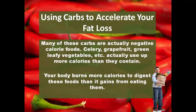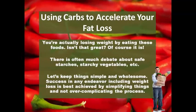Many of these carbs are actually negative calorie foods. Celery, grapefruit, green leafy vegetables, etc. actually use up more calories than they contain. Your body burns more calories to digest these foods than it gains from eating them. You're actually losing weight by eating these foods. Isn't that great? Of course it is.